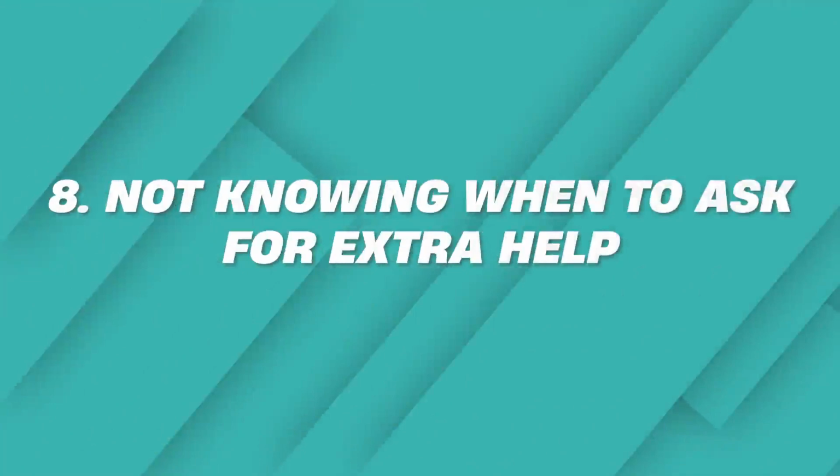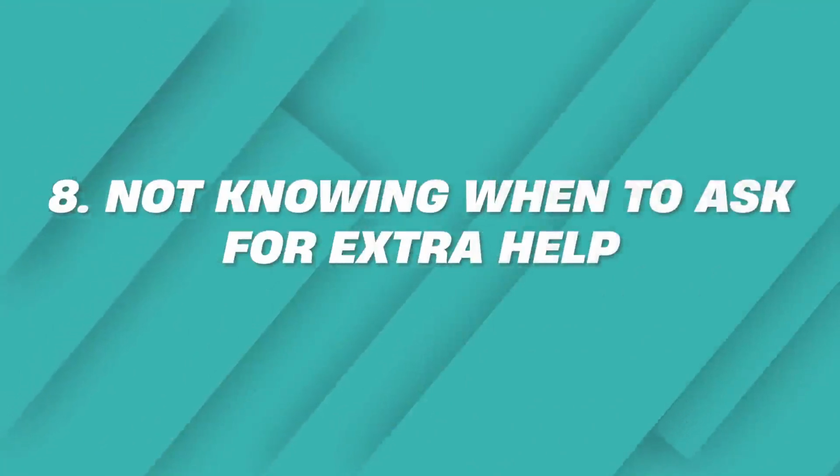Medicare mistake number 8. Not knowing when to ask for extra help. As we covered before, income on the high side can lead to surcharges, but on the lower end of the spectrum, you're entitled to some pretty amazing benefits in most states. On the federal level, they do the high income. On the state level, that's who takes care of the people with limited income.